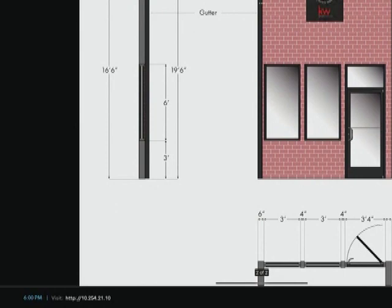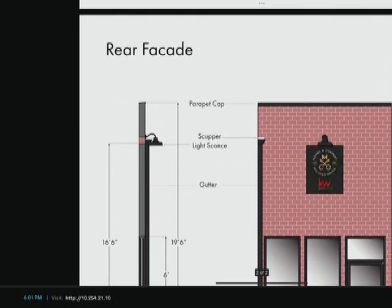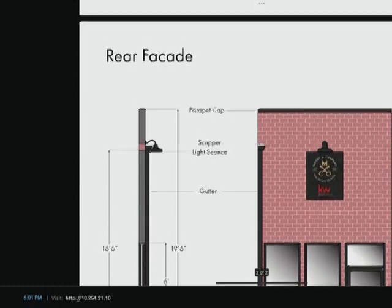I'm not dealing with a very wide building at all. About 11 feet or so, is that right? Yeah, 11 feet. Yep.